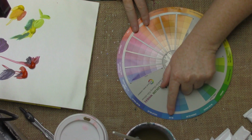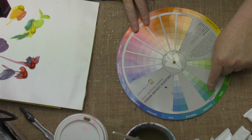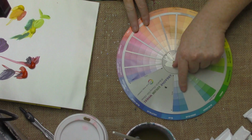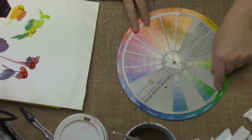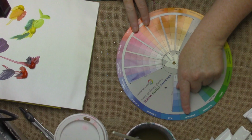So we're blue, and if we mixed our blue and our yellow, we get green. And here are the two tertiaries between them, and suddenly that makes sense. So if you took green and added a little more blue to it, you'd get green-blue.